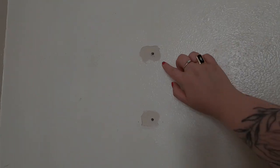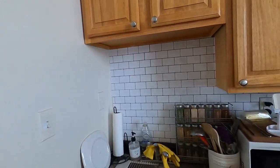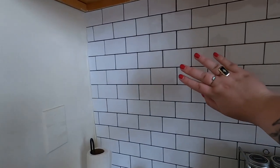I sold my TV on Facebook Marketplace, and when I took the mount out of the wall, I accidentally ripped some paint out of the wall. So I need to repair this before I move. This space right here used to have shelves, and those are now taken down. I am eventually going to take down these tiles.